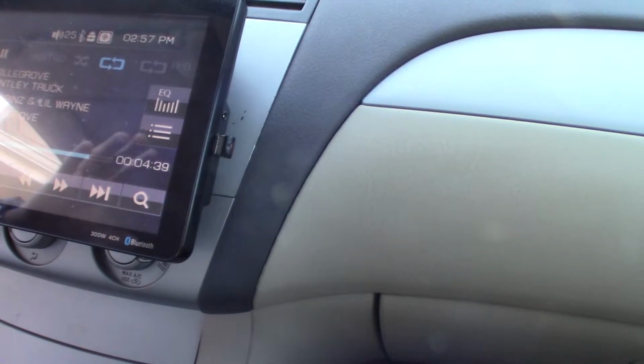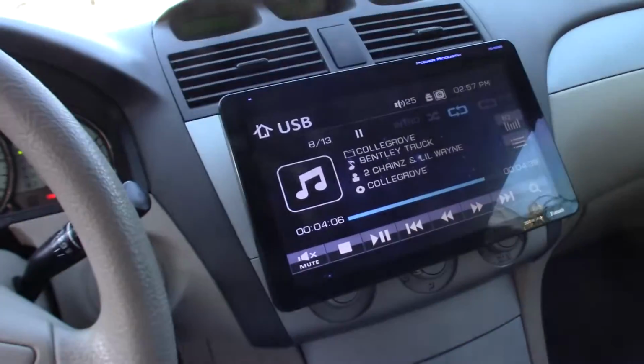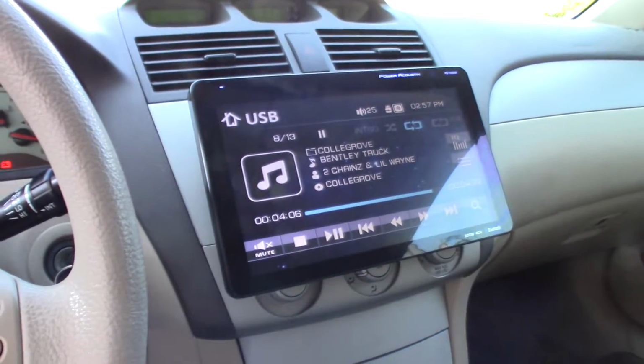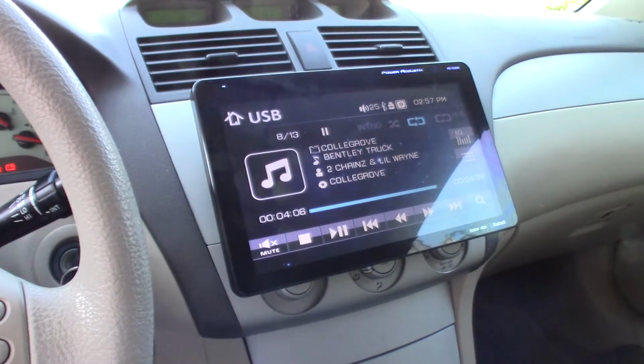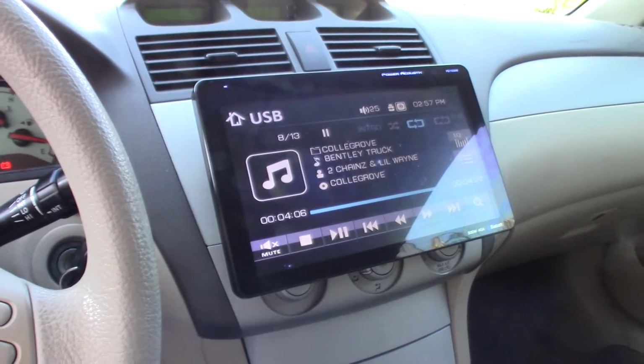If you're interested in playing a DVD with this, naturally, huge display, huge screen, and again, I definitely encourage you to check out my video before you make any purchase on this kind of stuff, because there are pros and cons to this deck, but nonetheless, it looks really good, and it really depends on the car you're installing it in.